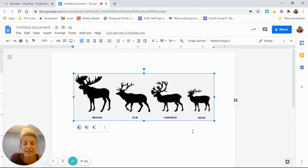Now I wanted to tell you, around here where we live, sometimes you guys might have seen deer. We have deer where we live. And deer is a cousin of the reindeer. And a reindeer is also known as the caribou. So this is the caribou or the reindeer. And this is a deer. So our deer are smaller.